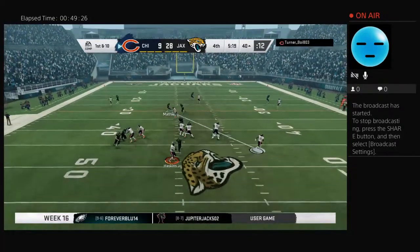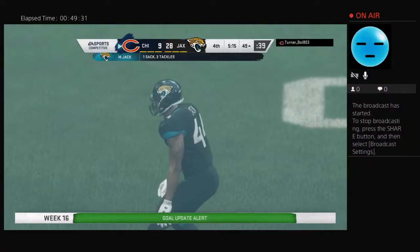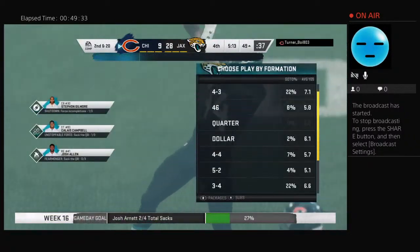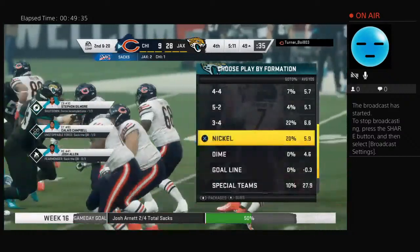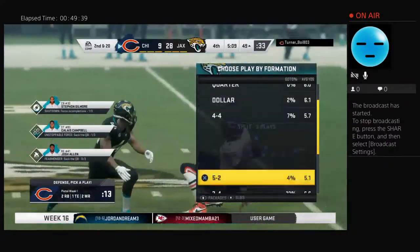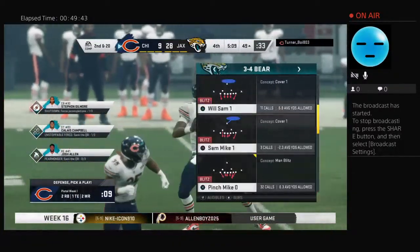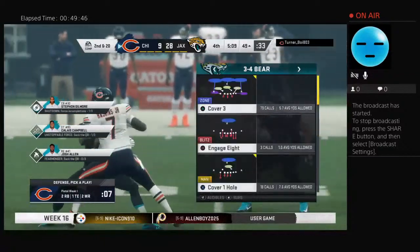On 1st and 10, it's Haskins. Nowhere to escape, and he goes down. Miles Jack with a sack. Hindsight is 20/20, partner. Maybe they should have kept it on the ground again. Well, it almost looked like the O-line was run blocking again. I mean, they opened up a big hole last time. This time they opened up a hole, and the quarterback got sacked.